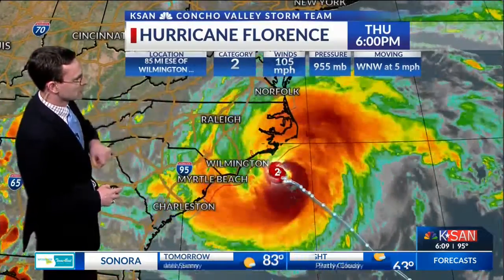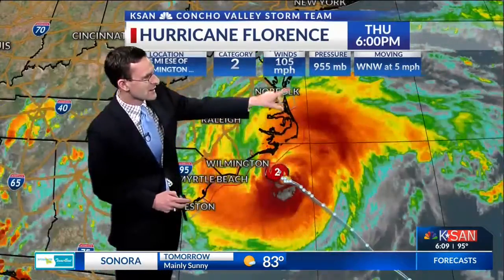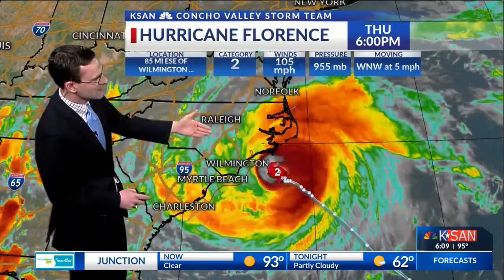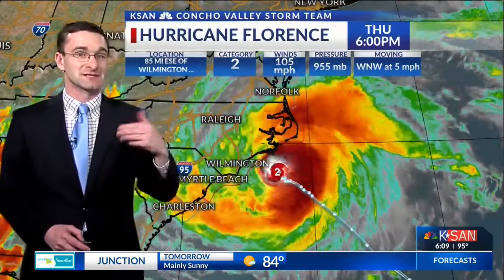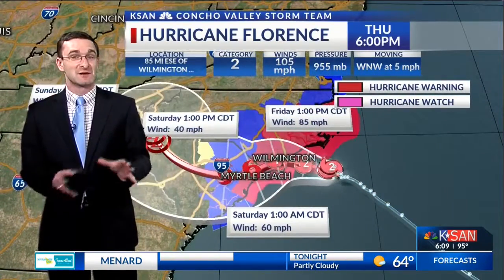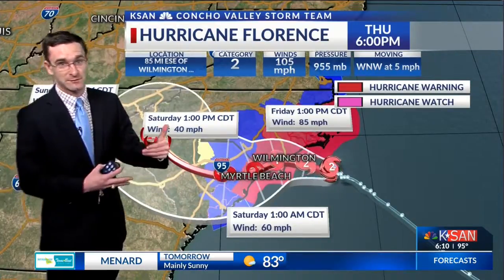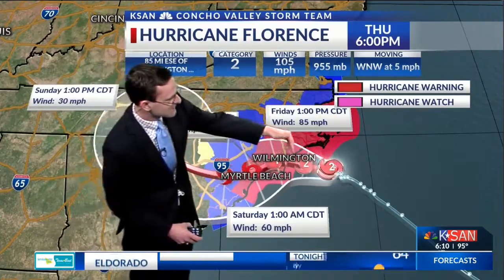A Category 2 storm currently 85 miles east-southeast of Wilmington with winds at 105 miles per hour. Pressure is at 955, and look at that forward speed slowing down to west-northwest at 5 miles per hour. That means that thing is going to be spinning over the same area for a short or a long amount of time. It means very heavy rain is incoming. So not only are they going to have to deal with the storm surge, the potential for a few tornadoes, and also the winds, but dealing with flooding rains, because look how slow this thing moves.